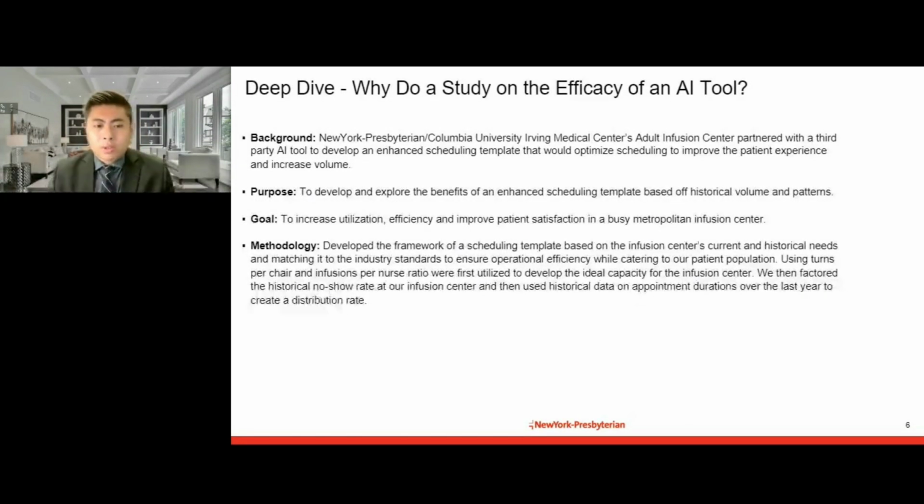So why do we want to study how AI can help us in this infusion center? The background statement is that we partnered with a third-party AI tool, iQueue, to develop an enhanced scheduling template that will improve the patient experience and also increase volume. We realized the opportunity to be more efficient while also improving the quality of the output we're providing. The purpose here is to explore the benefits of an enhanced scheduling template based on historical volume and patterns, in addition to developing a framework for this. The goal is to increase utilization and efficiency and improve patient satisfaction in a busy infusion center like ours.